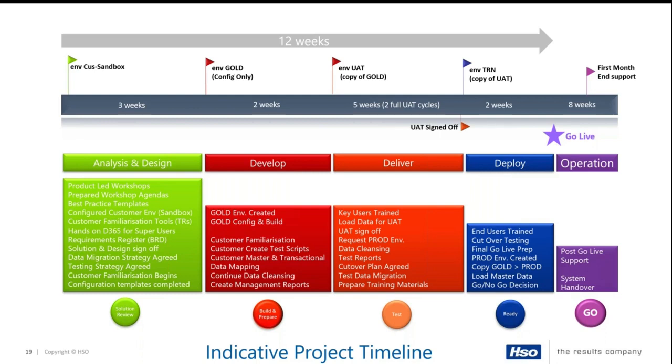This is the UAT, the user acceptance testing. We allow 2 full UAT cycles in this 5 weeks. We start off with ensuring the key users are trained, we support the loading of data for UAT, and then we commence testing and support that testing process. During this time, we will request the production environment, ensure that all reports are tested and finalize the cutover plan, and ensure that the test data for migration is tested and the training materials are prepared. This allows us to sign off UAT with the solution that we're going to go live with.